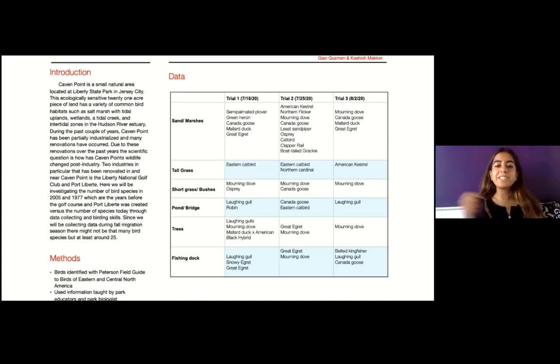So it was a little hard to take out our Peterson field guide and physically flip the pages and find them. So in our notebooks, we would write down the descriptions, the characteristics, how the birds looked, so that later we can ID them. And yeah, so we spent the 5 minutes each time, and we did it over a course of 3 weeks.